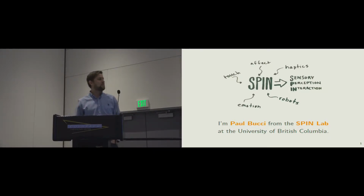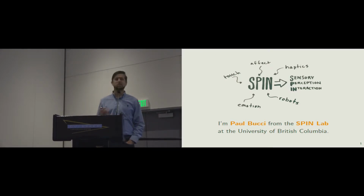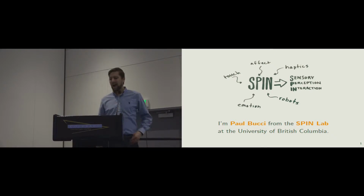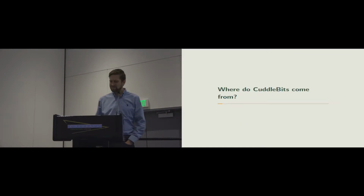And so the SPIN lab, SPIN stands for sensory, perception, and interaction. And what we do is that we're a haptics lab. And that means that we take a look at the sense of touch, and specifically how it can convey emotion. And we do this using a bunch of different little fun devices, for example, haptic paddles or knobs, or the stuff that we'll be talking about today, robots. And specifically kind of fun little simple furry robots.